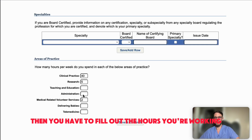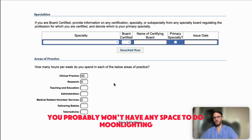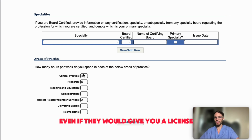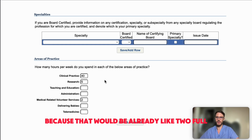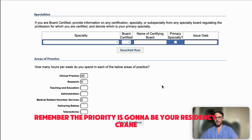Then you have to fill out the hours you're working. This is an example. Of course, if you are writing down that you're working 80 hours in your program, you probably won't have any space to do moonlighting because I'm not sure even if they would give you a license because that would be already like two full work schedules, right? So you have to be conscious if you actually have the time to do this. And remember, the priority is going to be your residency training.